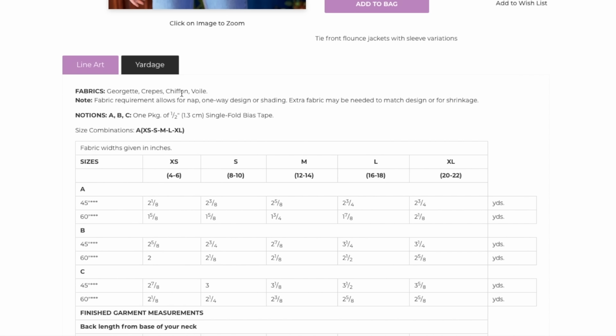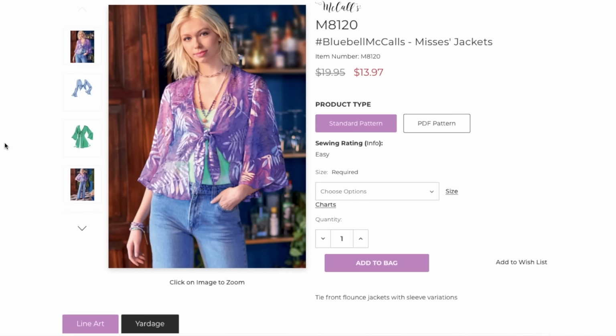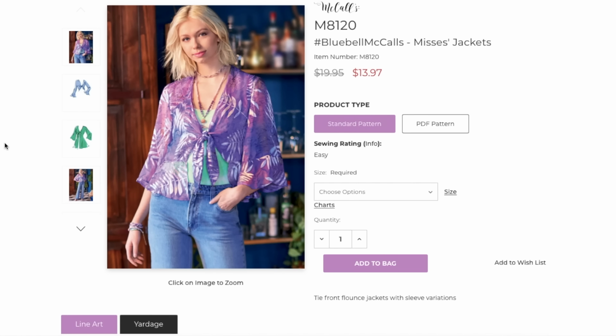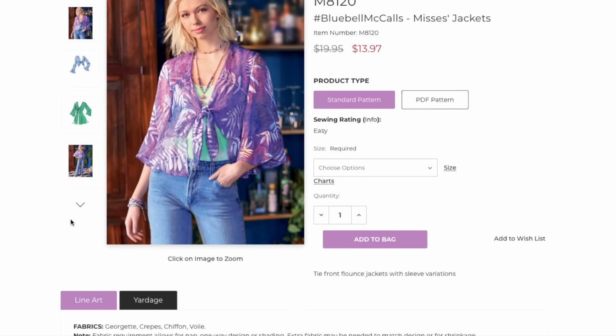Georgette, crepe, chiffon, and voile. Totally. Single fold bias tape, one package. I'm thinking, gosh, I don't know. I wouldn't buy bias tape. That stuff's like real crispy for these kind of fabrics. But I'm guessing maybe the neckline? No idea.